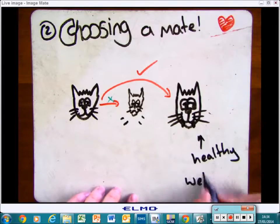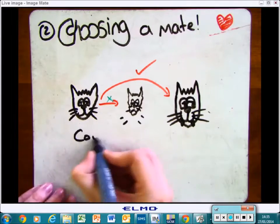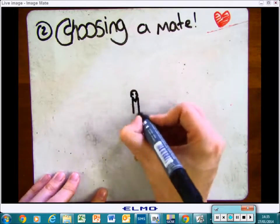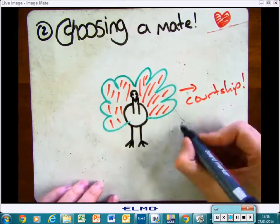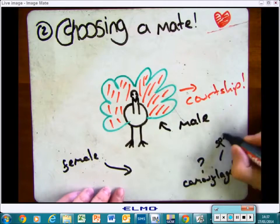So in terms of cats, it would be ones that have got stronger legs, sharper claws, and so on. So animals will use courtship to do this then. This is basically a way of saying, I'm ace, date me. So for example, peacocks, the males have bright feathers. Now these bright feathers show off to the female that they are high quality and they're good breeding material. The females don't have this. They're camouflaged, which helps them rear their young.